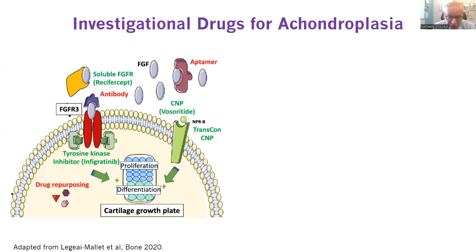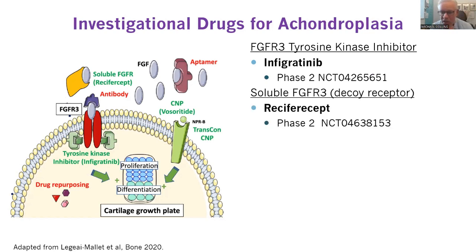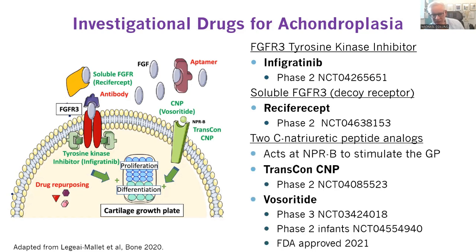Now, there are a number of drugs that are in trials and one approved for this. They are shown here in green. So there's the soluble FGFR receptor, recifercept, that's in trials. Vosoritide is approved, and TransCon CNP is also in trials. The tyrosine kinase inhibitor infigratinib, which is a pan-FGF receptor inhibitor, is also in trials. So phase 2 trial of infigratinib, phase 2 trial of recifercept, and there are 2 CNP drugs.